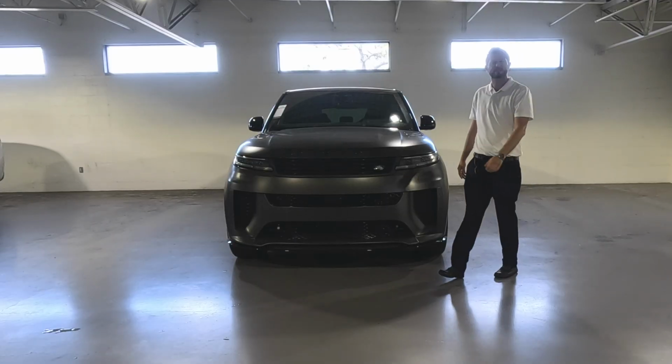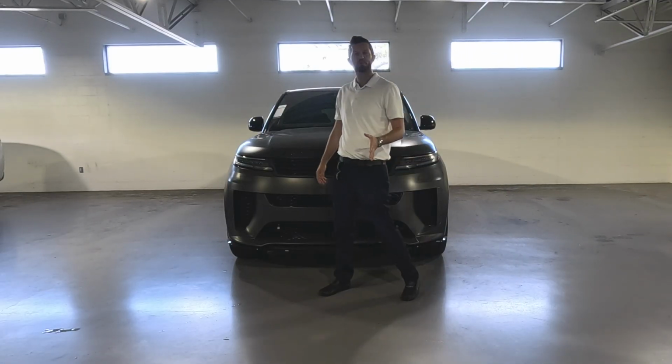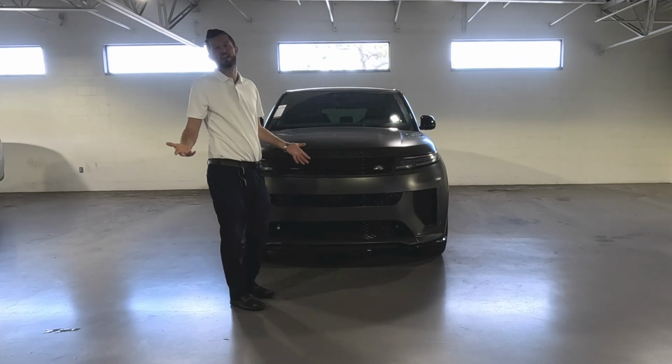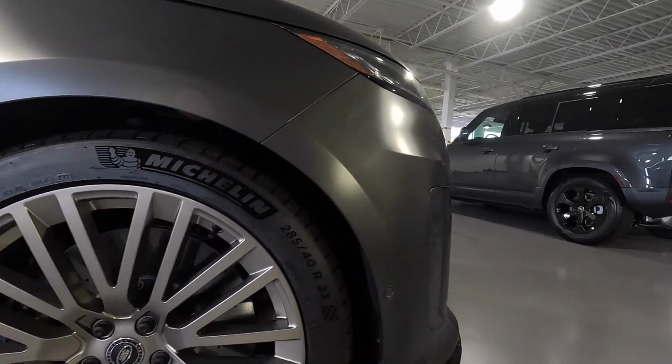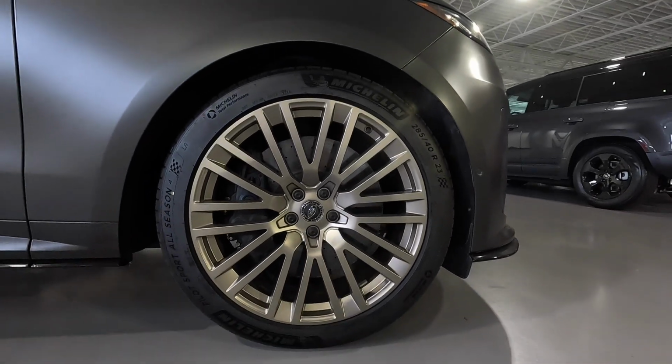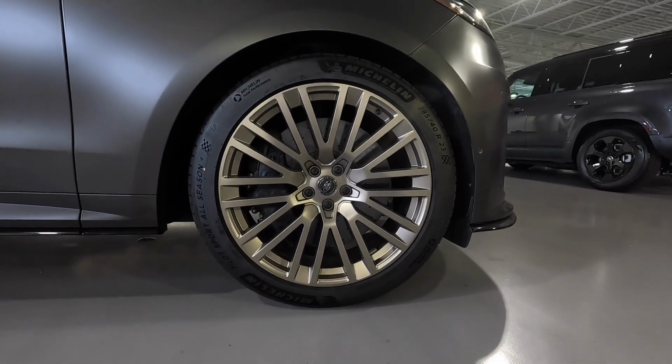It's achieving 16 mpgs for the city, 22 mpgs for the highway. But who gives a damn about that when you got the raw performance 23-inch wheels? It's a 285/40 up front with a 305/35 out back. And yes, it has ceramic brakes. That's why it's worth the price.